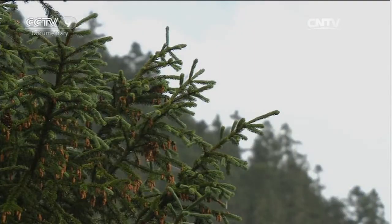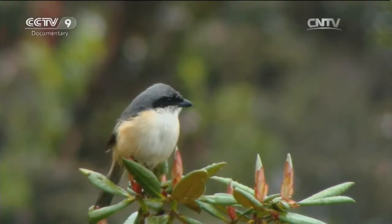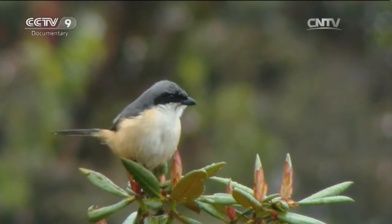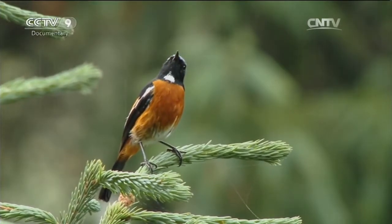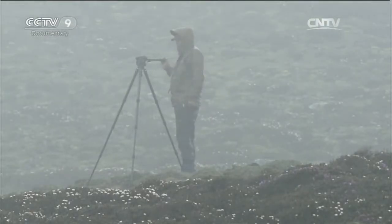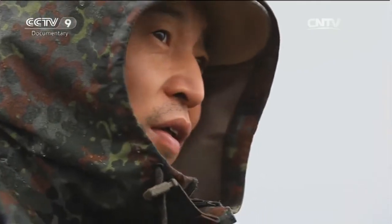Every summer, the Indian Ocean monsoon brings rain to this inhospitable land. Its harsh climate turns into a season of joy for wildlife. The rainy weather takes a toll on wildlife photographers, but they've gotten used to it.